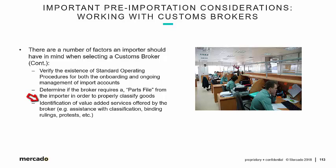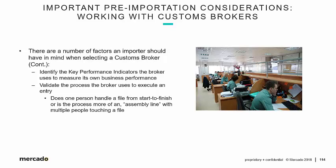Last sub-bullet here, identification of value-added services offered by the broker, things like assistance with classification, which we spoke of, advice and help with binding rulings, protests, etc. Extra value-added stuff that brokers do in addition to entries. Last slide in this section. What are the KPIs the broker uses to measure its own business performance? How do they measure themselves?